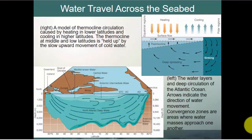So a couple different illustrations of how the water travels not only across the surface but also over the seabed. At the left, the water layers and deep circulation of the Atlantic Ocean. So we see where water sinks in the northern parts of the Atlantic Ocean up near Greenland and Iceland as salty water turns to ice, leaving behind very salty, very cold water, which is more dense, and so it sinks. It sinks down at the bottom of the Atlantic Ocean and then flows south until it gets down to about Antarctica, where the same processes cause water to sink.